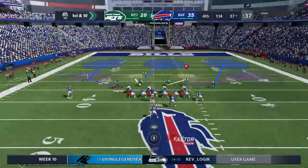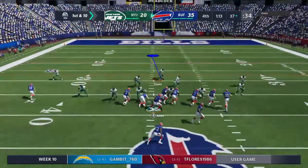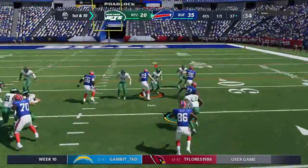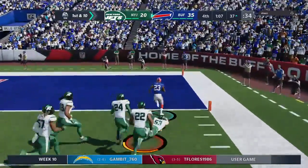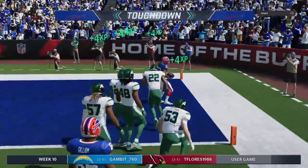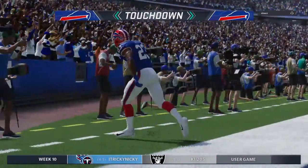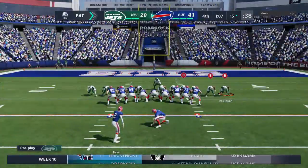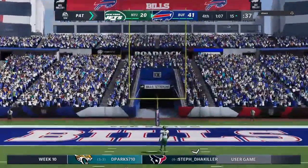Line of scrimmage, the 37 on 1st and 10. Now they try the right side here. And some space here. And all the way home for a Bills touchdown. A great play there, 37 yards. And the Bills will extend their lead.